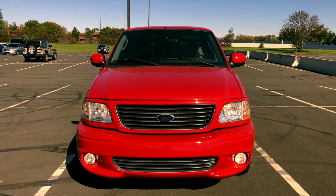Hope you guys are excited. As you guys might have seen, we sold the Bronco and we sold the Lightning, but now we got a new car coming for you. I hope you guys are really excited, and I'm about to show you right now. Let's get to it. And here she is.